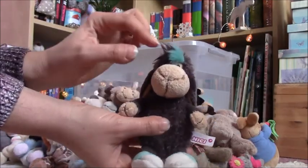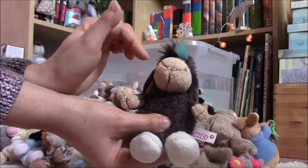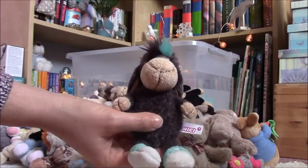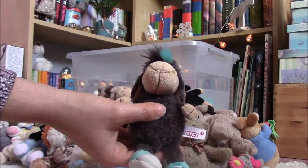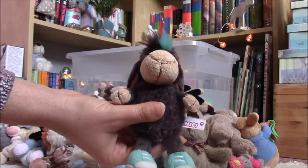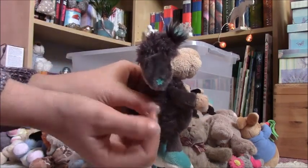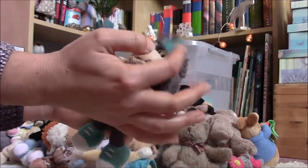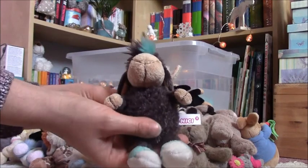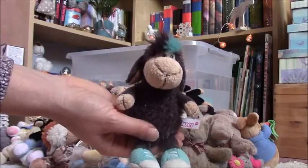This sheep, which is a punk by the way, was released last year, and it has a little friend which is a rat, and the rat has lots of paint spots on it because they are doing graffiti. That's why it has got this turquoise star, and also his hair is this turquoise color. This one I purchased in the shop for half price.